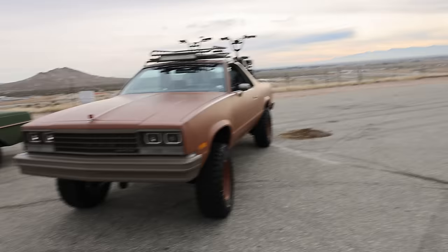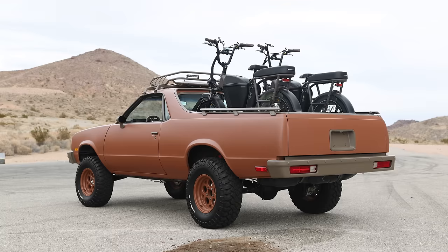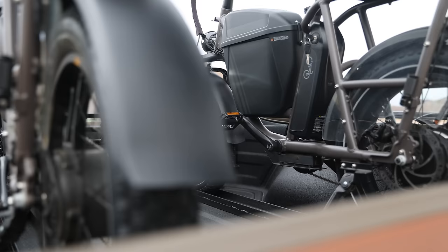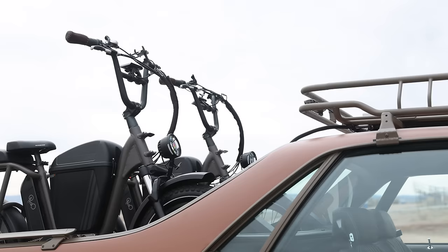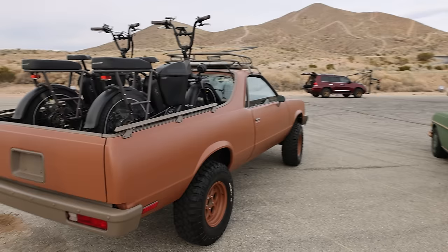So maybe let's start with the craziest thing here. What is this? This is a 1985 Chevrolet El Camino that has been swapped with a new 2.7 liter four-cylinder turbo Chevy Silverado 1500 LT full motor trans. So this has solar on the roof that helps charge the EV bikes that are in the back. So as you drive or when you're parked, they both can charge the EV setup. So it's a very unique way to do a twist on an El Camino and have a motor in it that gets 20 plus miles a gallon and also 410 foot-pounds of torque out of a four-cylinder. So it's a very unique setup.